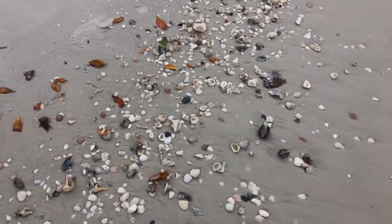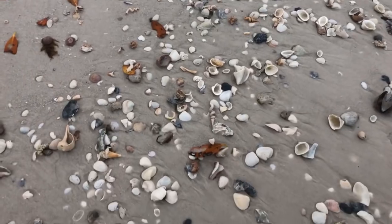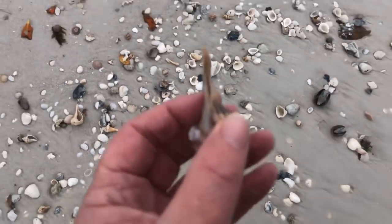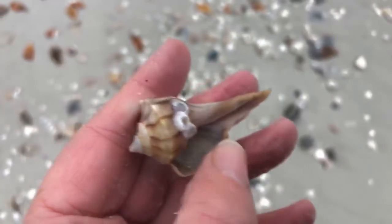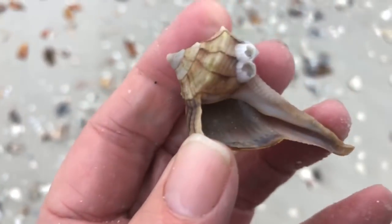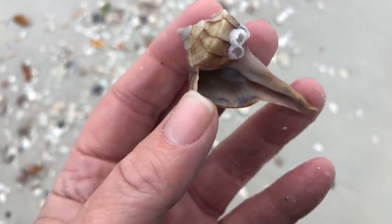Some nice shelling this morning. I've just started. I've just gotten started. It's kind of cool. A little lightning whelk with some barnacles on it. Gives it some character. A little lightning whelk.